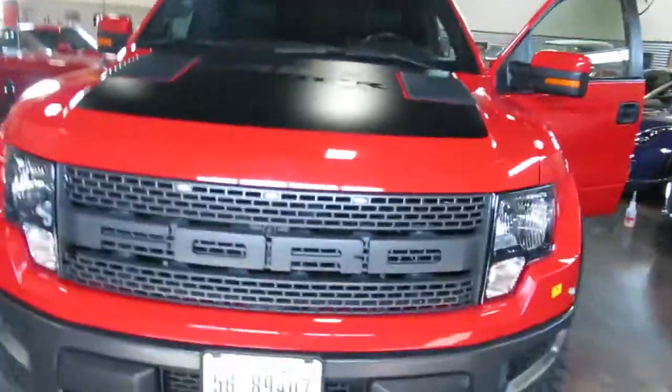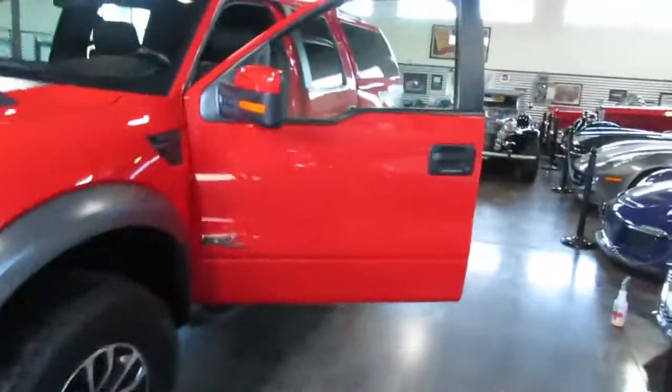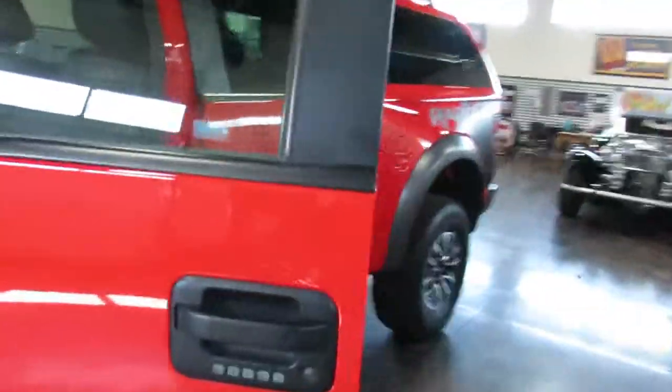But a well-kept Raptor, low, low miles. It's been just an interstate truck. If you're interested in this one with the supercharger and all the other goodies, you can give me a call.